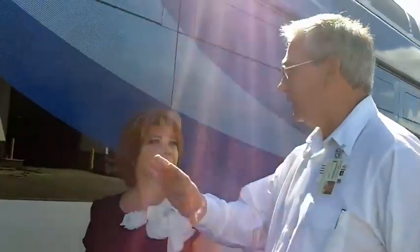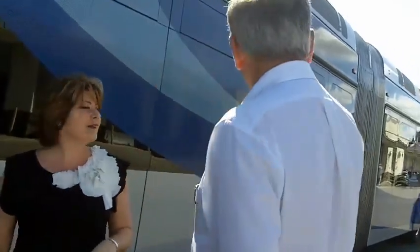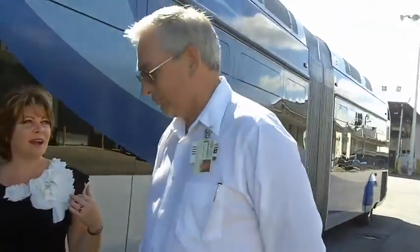Come on, let's take a walk around and take a look. It's got a much sleeker look to it, too. It looks more 21st century. The new design for Broward County in general is the frameless window design. And of course, the longer the bus, the sleeker it looks. It looks like something, honestly, at Disney World, like the monorail kind of thing.